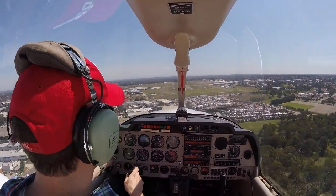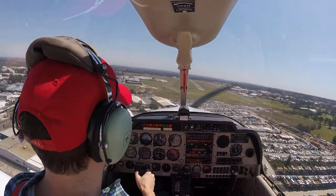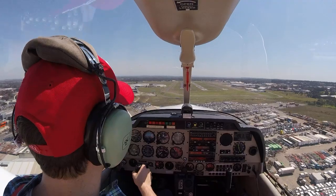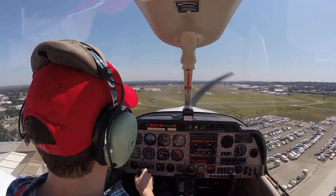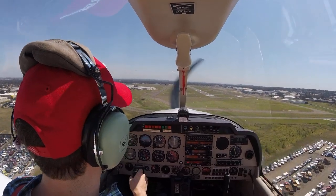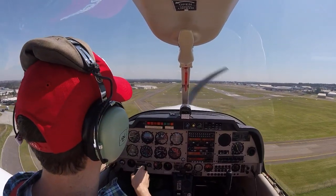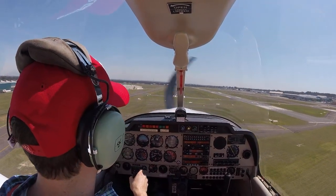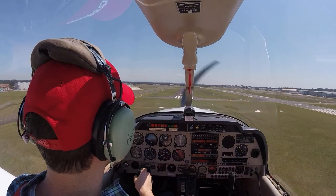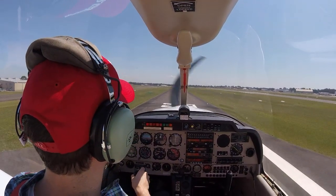India Sierra November, runway left, clear touch and go. Clear touch and go, runway left, India Sierra November. Romeo X-ray Whiskey, it's Lane Crossland. Romeo X-ray Whiskey.